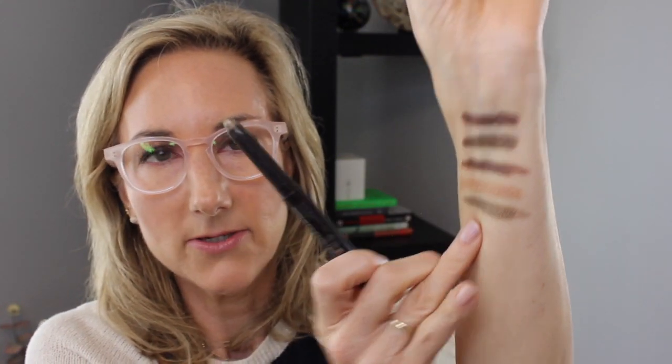So easy, you just slick this on. If you want, you could do a little bit of brown eyeliner, mascara, and you are ready to go. But it is just absolutely gorgeous. And again, that is Sand Glow. So that one's up there. I wouldn't have it if it weren't in my collection.